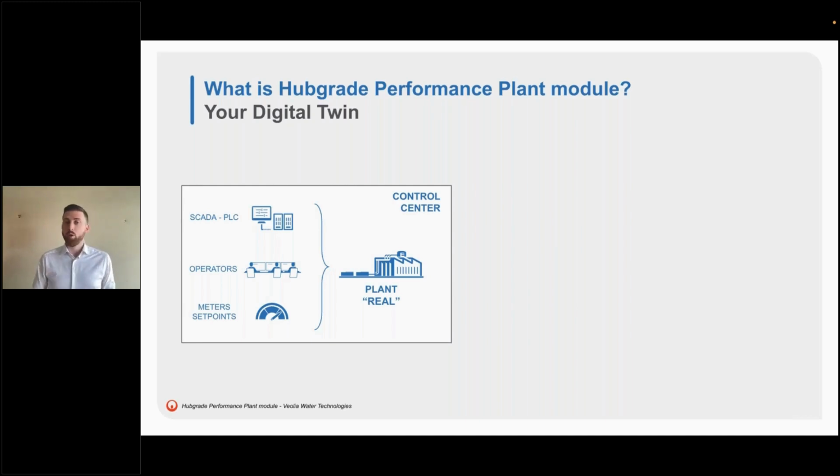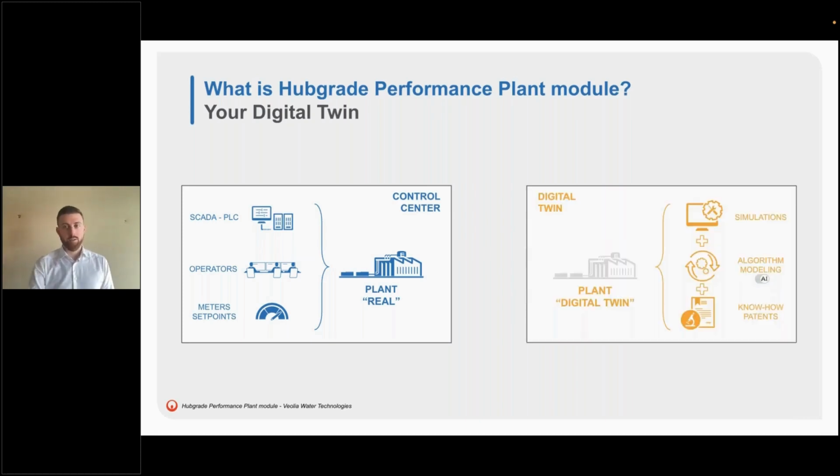That's what the plant part is, the real world is. A digital twin is, as its name says, a digital representation of that. And for us, it is a bit more than just a digital representation. It is a real-time representation of that. You need to have it connected to reality and as close to reality as possible. Now, how do we do that?